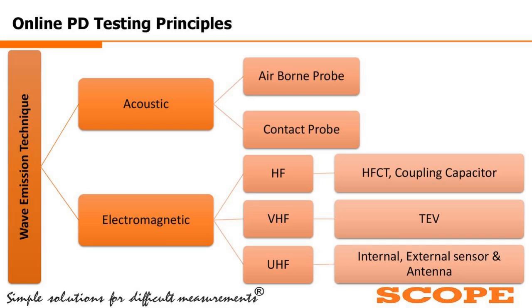Then in the electromagnetic one, you have three kinds of frequency ranges and three kinds of solutions: high frequency, very high frequency, and ultra high frequency. In the high frequency band, you have two kinds of solutions. First is HFCT, also called RFCT, which stands for high frequency current transformer or radio frequency current transformer. The second one is your coupling capacitor.